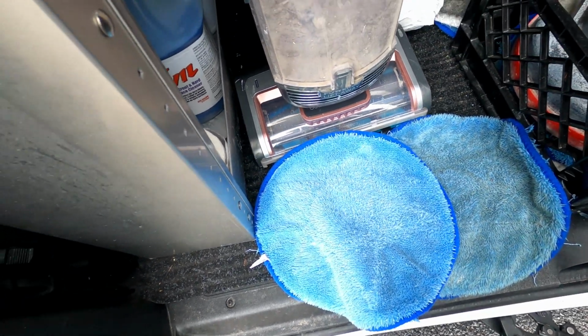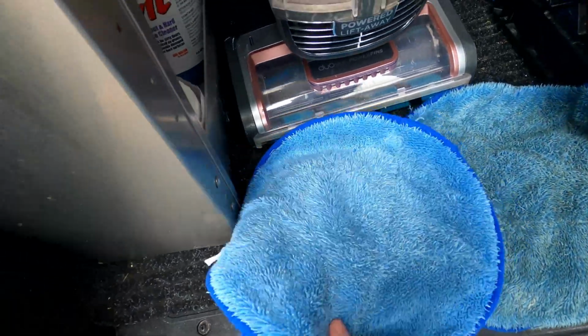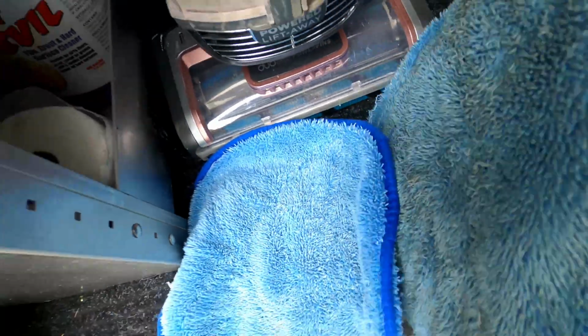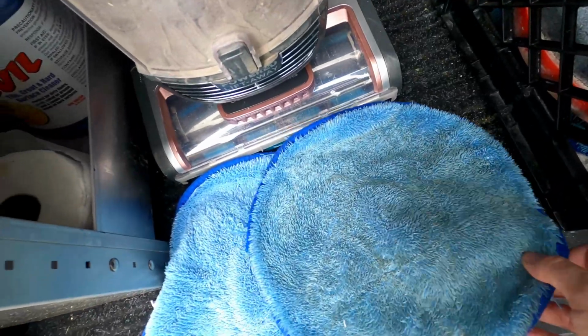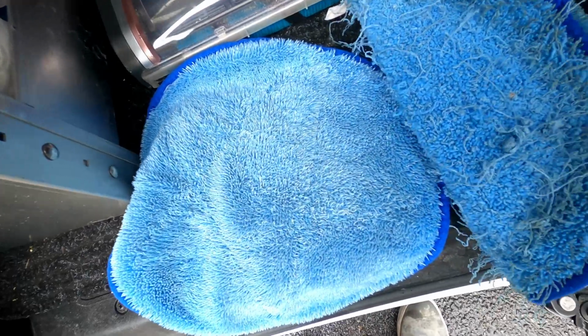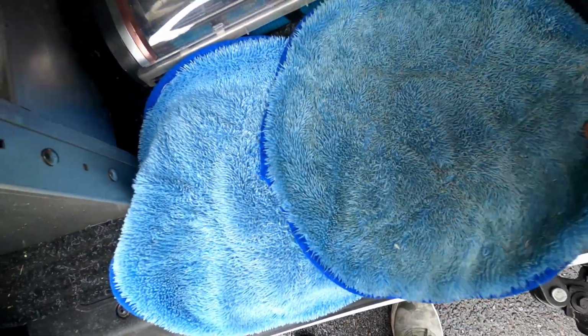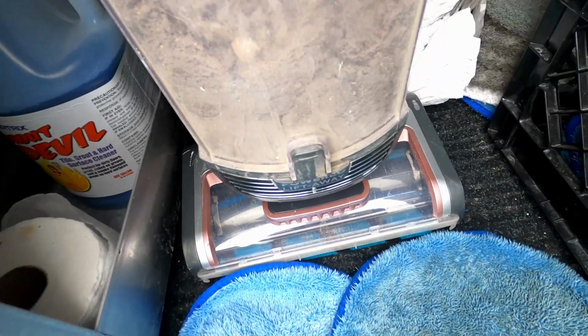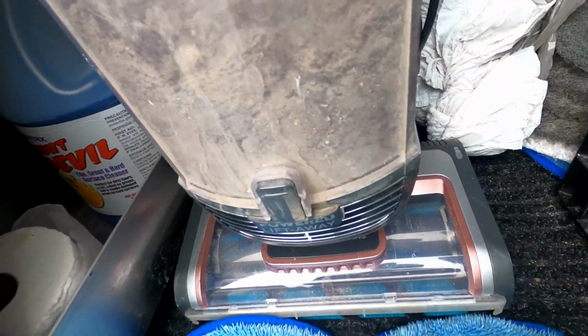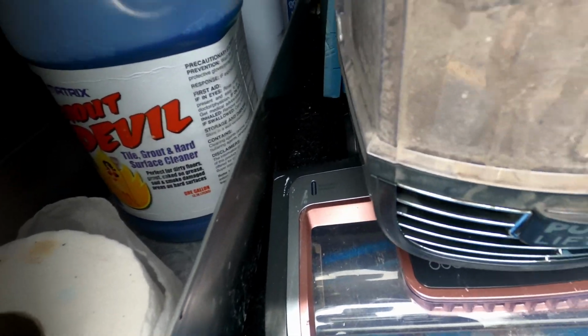So, for those that like to see the pad, this is a clean one. This is the one from that job. Obviously, see a big difference. Oh yeah, you see, even starts wicking into the edges. Look at that. That was an empty canister. All that is dry soil.